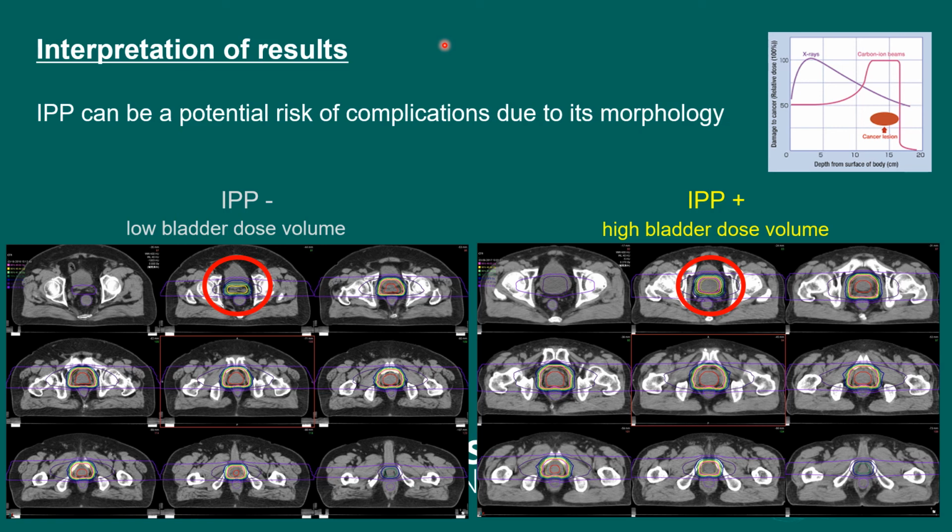In patients with similar prostate volume, the left shows the typical irradiation range for patients without IPP, and the right shows it for patients with IPP. In patients with IPP, you can see that a high dose of beam is applied to the bladder.